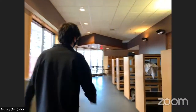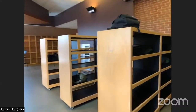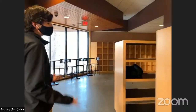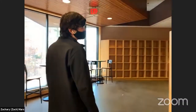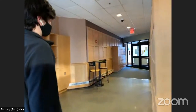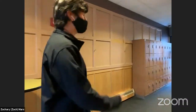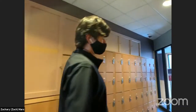Move along here. What this is over here is basically where people leave their backpacks. You can't bring your bag into the dining hall, but if you needed to bring your computer or something to work inside, you can bring that. They just don't want bags in there. Again, more space here. So we're going to head outside and head a little bit down the road. We're going to stop at one of the coffee food carts.